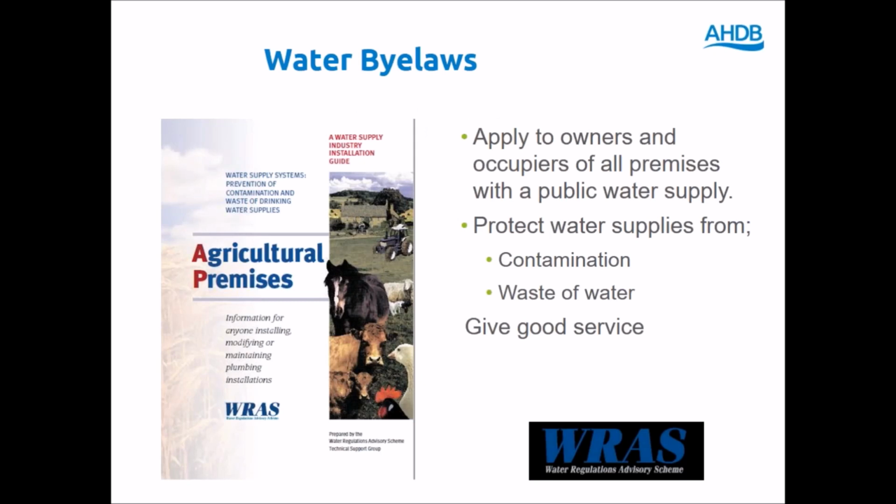The main ones are the water bylaws, and these apply to the owners and occupiers of all premises with a public water supply, i.e. mains water through a meter. And they protect that supply from contamination, such as backflow, and farms are really classed as a high risk because of the manures, fecal material, and chemicals that are used for contamination. And also the waste of water. Water is now a scarce resource, and it has to be conserved and used efficiently. But the key thing is also that they help the system give you good service, and that's where it will pay you benefit, or it will pay you dividends.